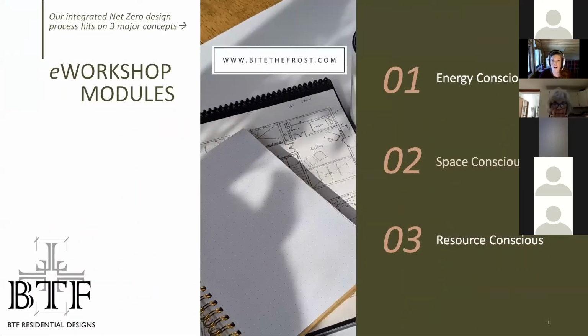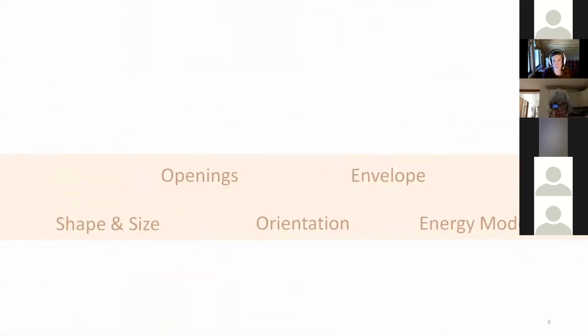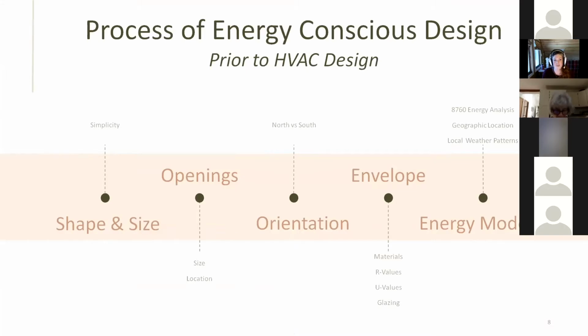And so breaking that up, our personal integrated net zero design hits on three major concepts: energy efficiency, space efficiency, and resource efficiency. And by matching and meeting different bits within each of these three departments, you kind of hit this sweet spot of a really nice net zero, fossil fuel-free home. And so we'll jump in on the first of the three, which is energy efficiency. Shape and size, openings, orientation, envelope, and the energy modeling are the five big parts of design that we see within our process.